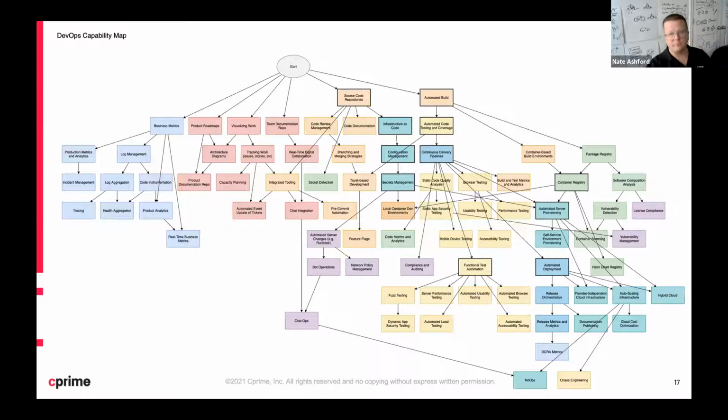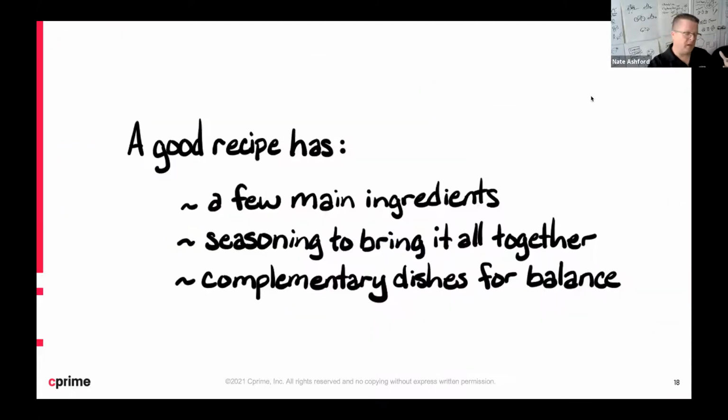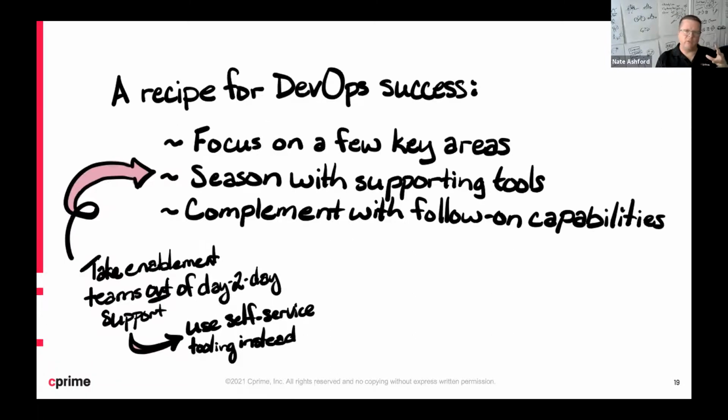And these become very strategic elements to go after in terms of opening up our capabilities and allowing for future options for us. So as we're pulling this together, coming back to our cooking metaphor, a good recipe has a few main ingredients, and it's got some seasoning to bring it all together. And then it's got some complementary dishes for balance. And so all these pieces work together. They're harmonious. They strengthen each other. Well, the same thing happens when we look at our recipe for DevOps success.